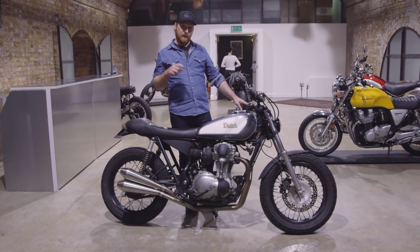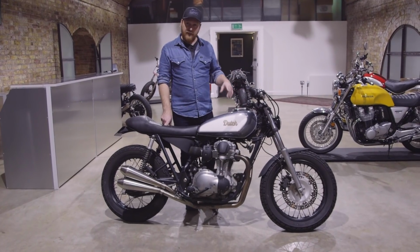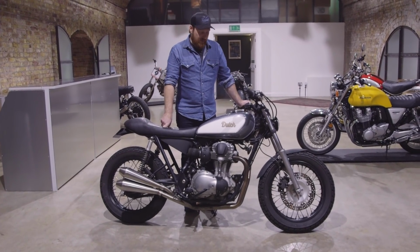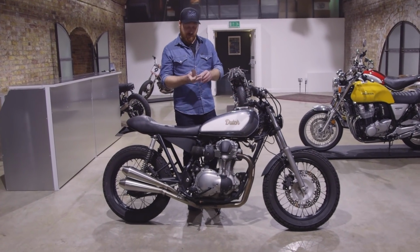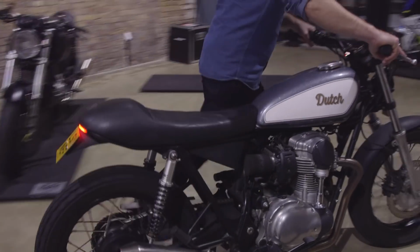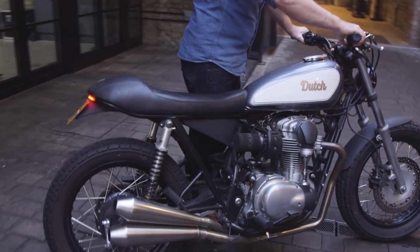So this one's for sale. It's on the custom classifieds. I think it's around £6,000. Make the guy an offer, and we'll get this outside and fire it up. Hope it fires up anyway, Dan. We'll give it a whirl.